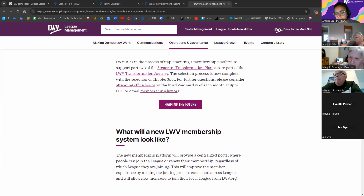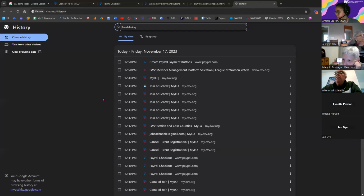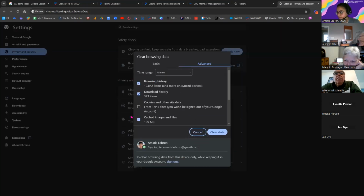How do you actually clear a cache? Is that just refreshing the page you're on? You can do it by clearing your browser history. So I'm on Google Chrome. If I go to history, and then history again, I guess Control H is the quick way to get there. Clear browsing data. That will open up a new tab.